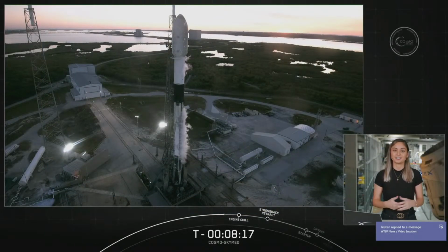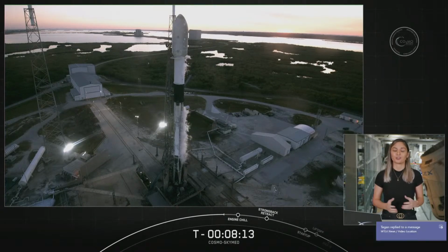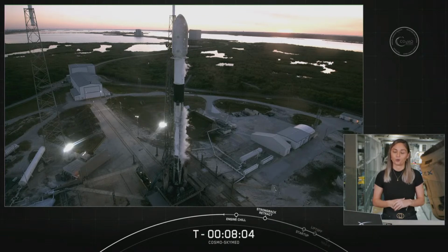Thales Alenia Space is our customer for tonight's mission, as well as the prime contractor responsible for the entire system. Here are a few words from their CEO, as well as the CEO of Telespazio, which designed and built the critical ground and in-orbit support and operations.